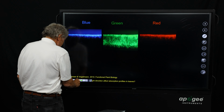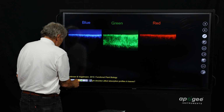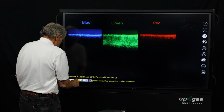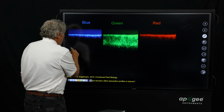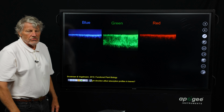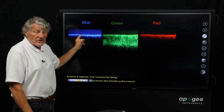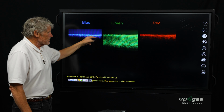Here's the top of the leaf. Let's see if I can get this in here. There we go. And here's the bottom of the leaf. Green light penetrates better than red and blue. We think these are so photosynthetic efficient, but they're absorbed in that very top layer.